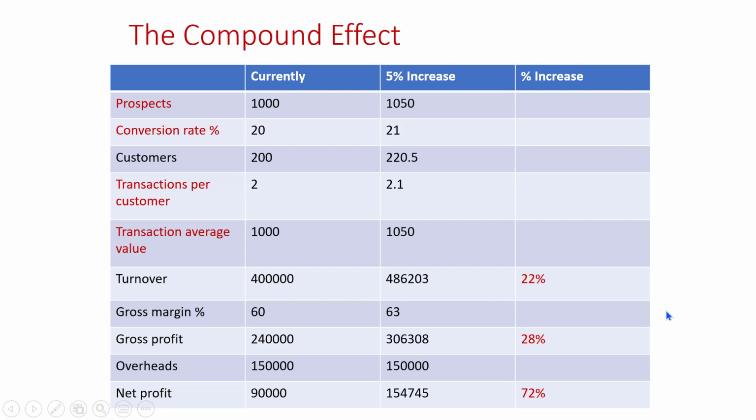You have 150,000 overheads, your net profit would be 90,000. So let's look at the difference that just making a 5% improvement in the highlighted red areas, if you like, would make. Your prospects, you'd now generate slightly more. There's loads of strategies you can use to do that. You can convert 21% instead of 20%, which is a minimal improvement. Again, having follow-up systems. You'd now end up with 220 clients or customers instead of 200.